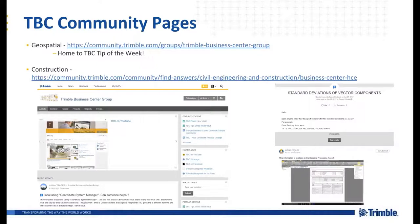Remember to search before though, because we've been managing this for a little while now. It's growing, it's starting to pick up, and it's becoming a really, really valuable resource for information about how to learn, what things do, and how to solve problems.